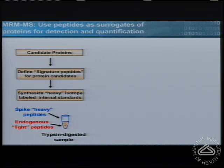These stable peptides that we add are physicochemically identical to the naturally derived peptide. The only difference is that they weigh more than the peptide that is naturally occurring in the sample. And typically we do this by labeling the C-terminal lysine or arginine with carbon-13 and nitrogen-15 isotopes. But every other property, its retention time, the way it fragments, is identical to the light peptide.